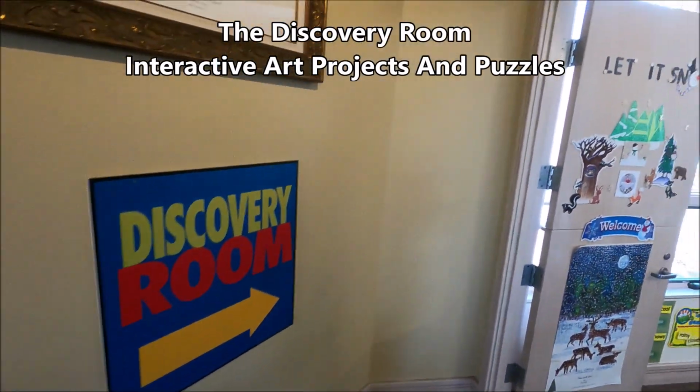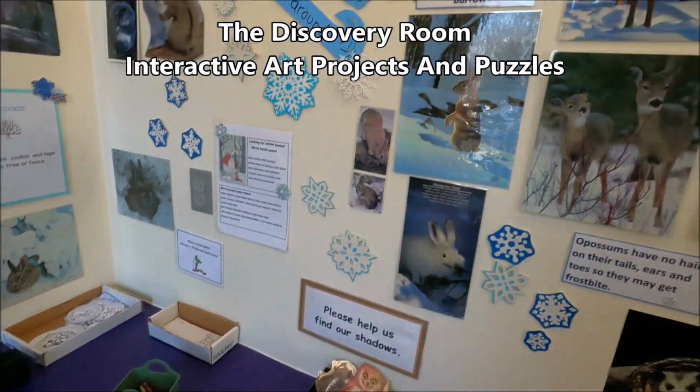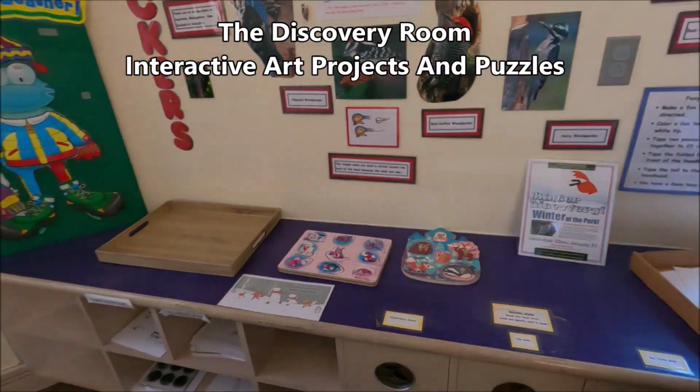So here's the discovery room, and this is where you can draw pictures and match the shadows. There's pictures on the wall that will tell you all about the animals that you can find here at the park. And they got some puzzles you can work on.